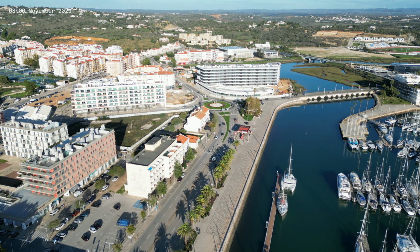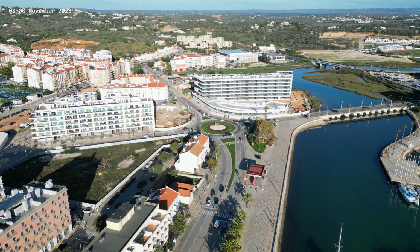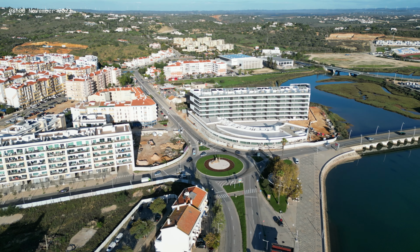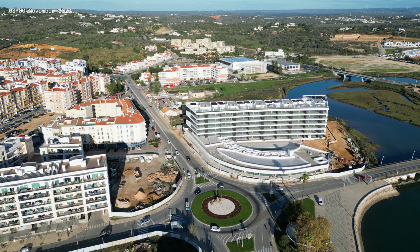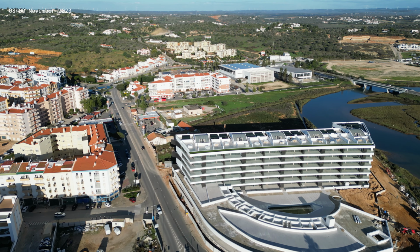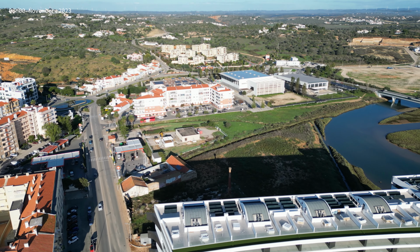As we fly north now along the Bensafrim River, you can see this block of apartments on the left-hand side, just next to the roundabout, and just behind the roundabout, that's Dona Maria 1 and 2, if I'm not mistaken. And on the right, this one here, Dona Maria 2, I don't think people are actually in there yet. It's brand new. I think there might be 1 or 2 apartments left. So give us a call if you are interested in buying something like that. It's great, but there are lots of other opportunities around the Algarve and around Lagos.